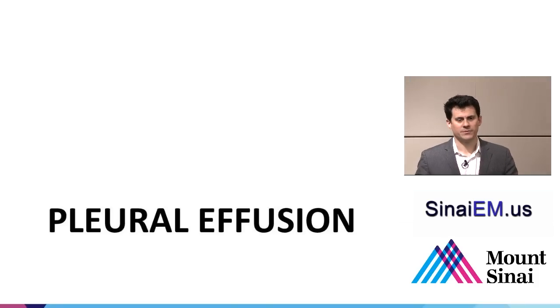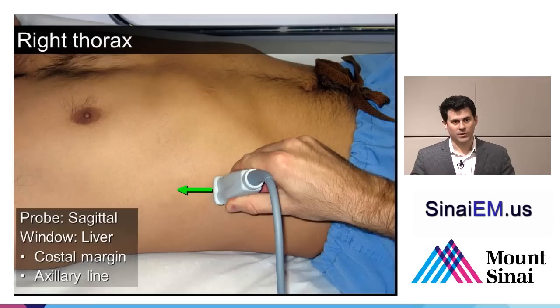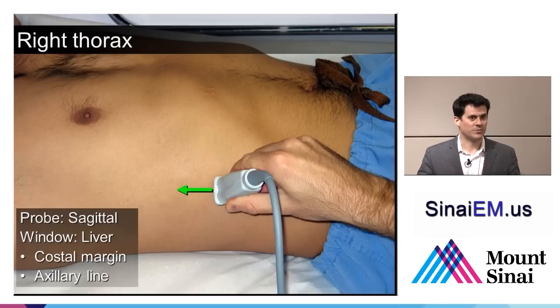So let's talk about pleural effusion for a moment, another really important application of point-of-care sonography. We're going to have a look at the right thorax and the left thorax, and again, I'm going to describe a method that can be performed on a supine patient. The power of this is you can take a supine patient and detect very small amounts of fluid.